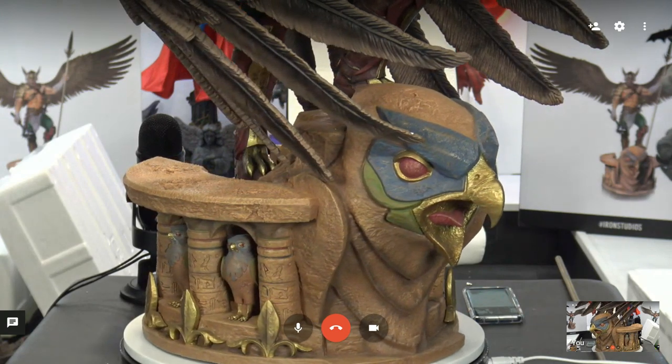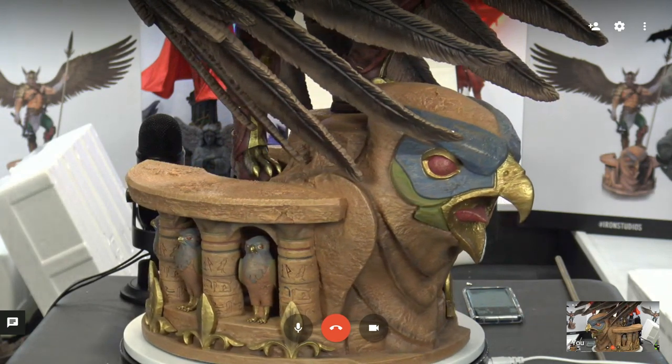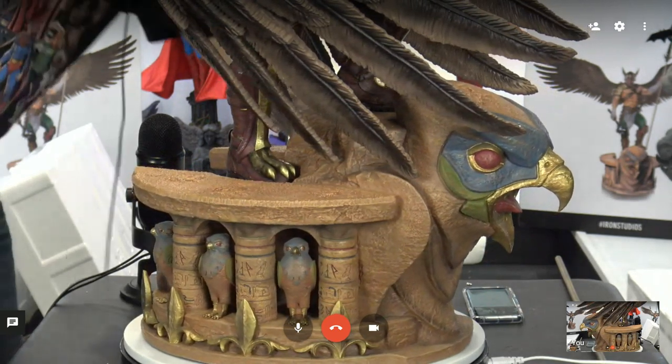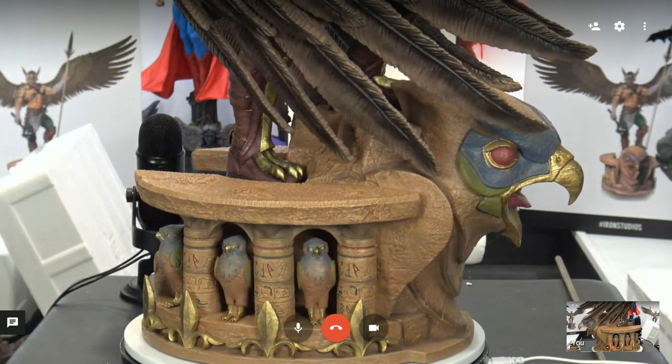You've got to give a name to the Lazy Susan. I like how the birds are on the side there like that. That's sick. See that shit? The hieroglyphics and everything. Yeah, man. This is dope.